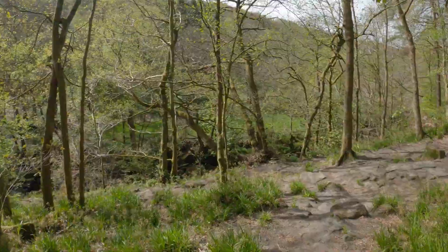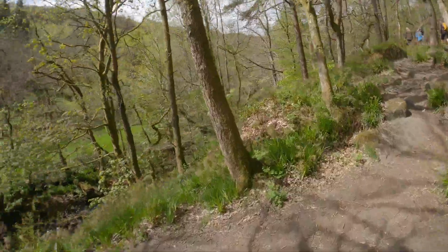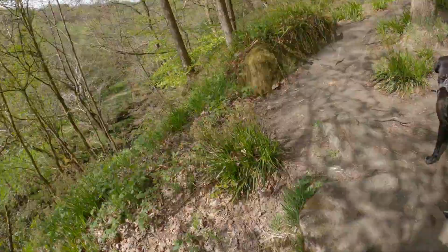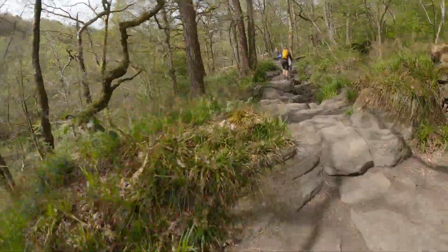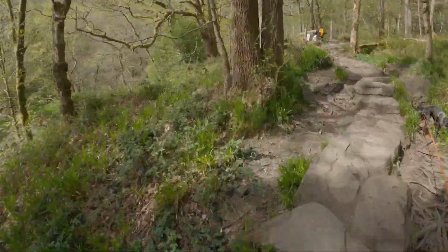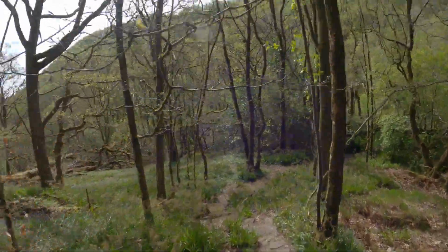Right in the middle is Gibson Mill. It's an old cotton mill built around 1800, and these days it runs completely off-grid, making its own electricity. It recycles all of its waste and even uses composting toilets. The valley itself is ancient woodland. Some of the trees are over 400 years old.